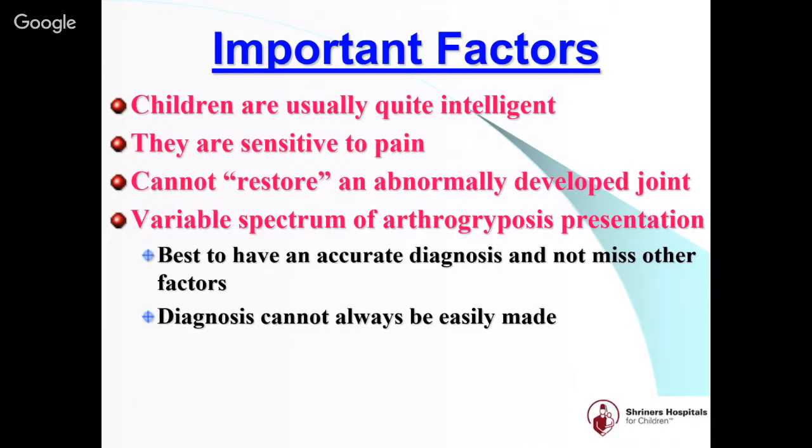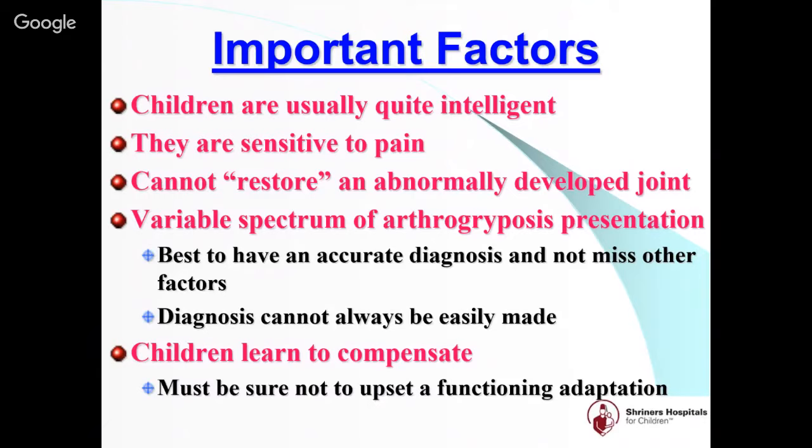And there's also a variable spectrum of how arthrogryposis presents. And you just see this in this conference, right? That you have kiddos who are very mildly involved in certain joints and kids who are much more significantly involved. So there's no cookbook answer for any child. And also the children are very smart at learning how to compensate. So we want to do two things. One, we don't want to take any compensation away from them if it works very well. But also we want to realize that if we have a child who's trying to compensate with the way they are and we put them in a position where things might work out better, they're going to learn to compensate to this new position as well.